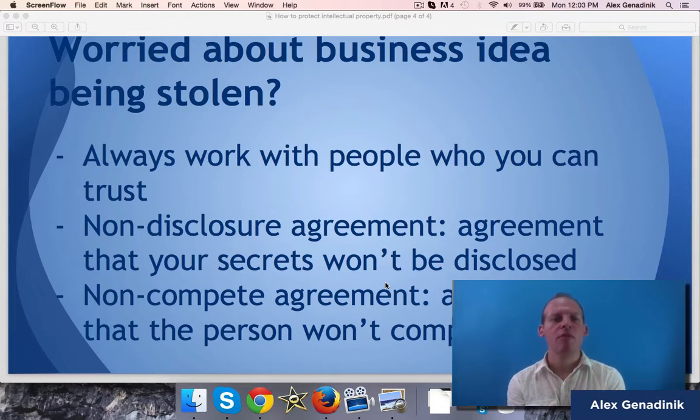Now, there are a couple of legal agreements you can have. A non-disclosure agreement is basically something you can make people sign, and it will legally bind them to not tell anyone or not use any of the secrets you might tell them in your conversation. And then if they do, you can take them to court. So that's basically to protect your business idea from being stolen, kind of thing like that.